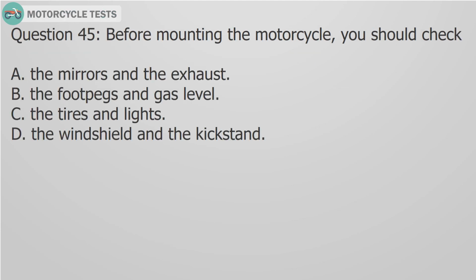Question 45. Before mounting the motorcycle, you should check A. The mirrors and the exhaust. B. The footpegs and gas level. C. The tires and lights. D. The windshield and the kickstand.